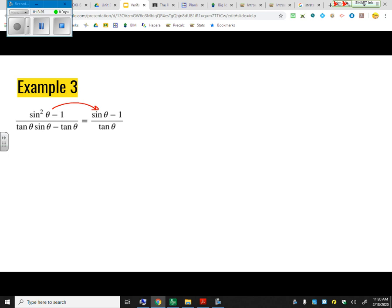We've already got a common denominator because there's only one. Any algebra we can do on this?